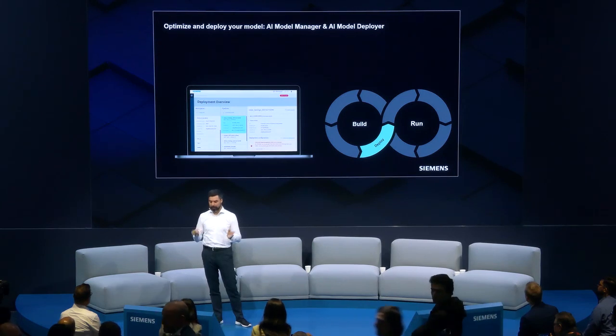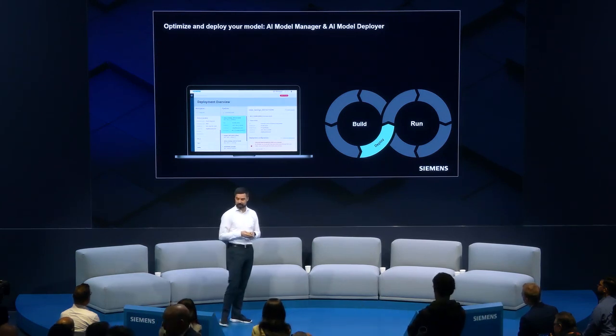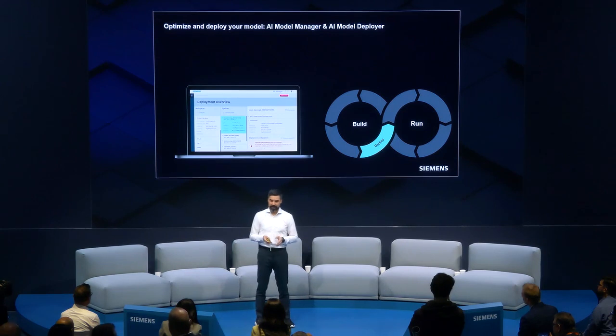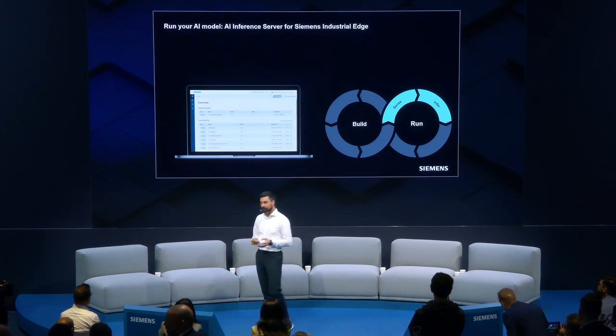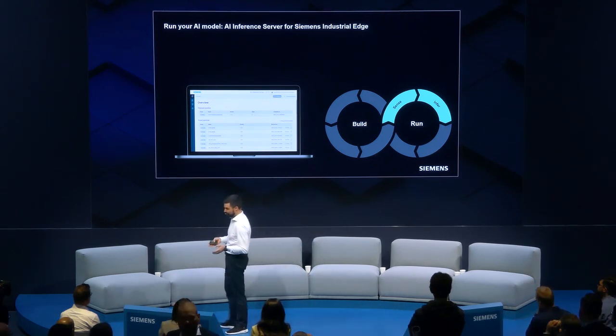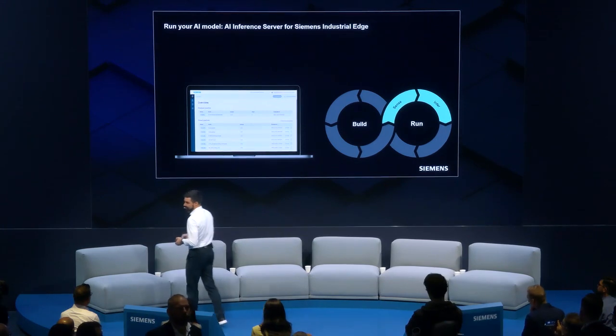So now that we have deployed our AI model, it's time to do that most important thing, and that is to actually run your AI model. When it comes to executing your AI model on the shop floor, we want to leverage all the hardware that we have. And again, since we have built the AI model with the SDK and have it deployed here, it's already optimized for the hardware that we deploy to. So we can, in this case, use the AI inference server to run it on Siemens Industrial Edge and get the experience that we want.